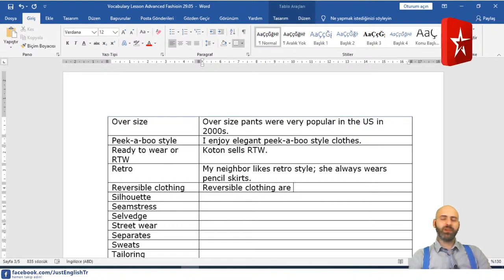I think reversible clothing is very practical in a way, because you buy just one thing and you can wear two different looks, but at the same time, they are not practical. I will write "very practical".